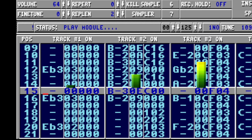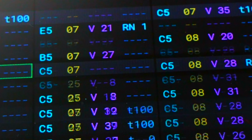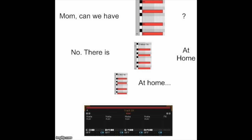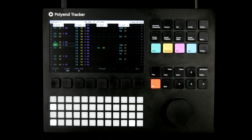At the core of all trackers are stock ticker-like displays with simple code defining notes and playback parameters flying by vertically like the Matrix, and although they seem quite intimidating at first, it's easy to wrap one's head around it. Trackers are predominantly software, modern programs like Renoise are available on all platforms, and tracker-based music was created by artists like The Prodigy, Venetian Snares and Aphex Twin. Where were we? Oh yeah, the Polyend Tracker.